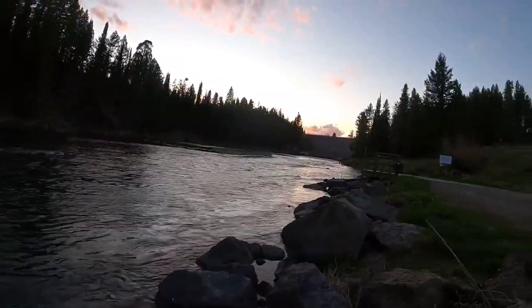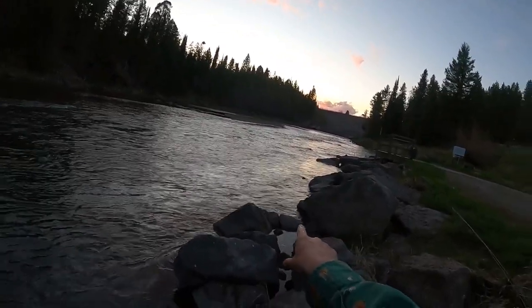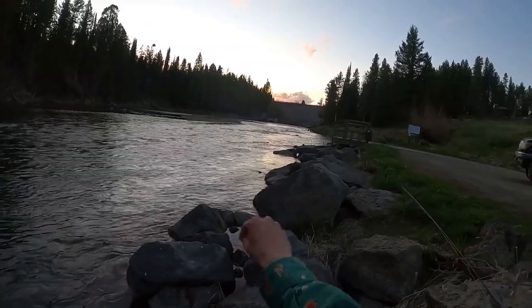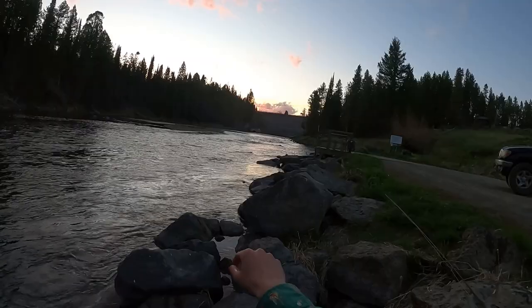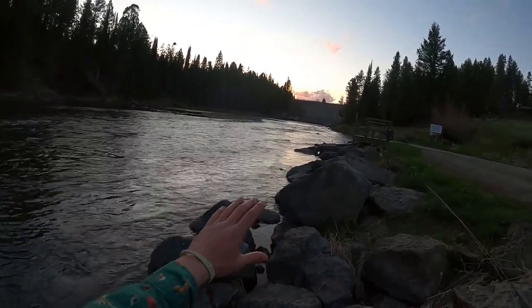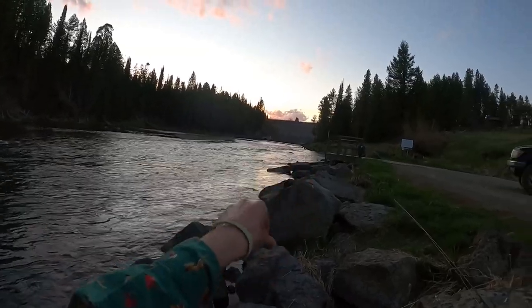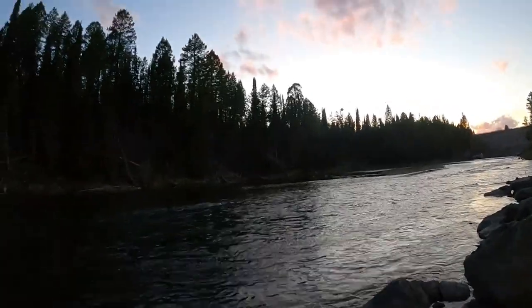Wow. Oh, just right here, right off the bank. They're in about a couple inches of water coming up and eating these blue wing olives, baetis, right on the surface. And sure enough, I got a perfect cast and that fish came right out of its feeding lane, came up and ate our fly. Oh, that's so sick, guys.